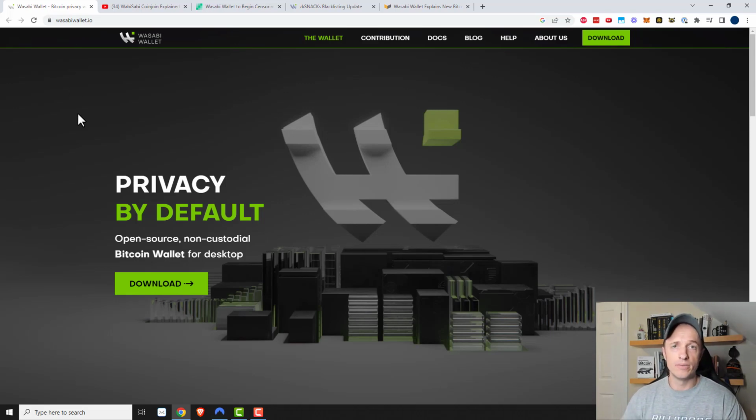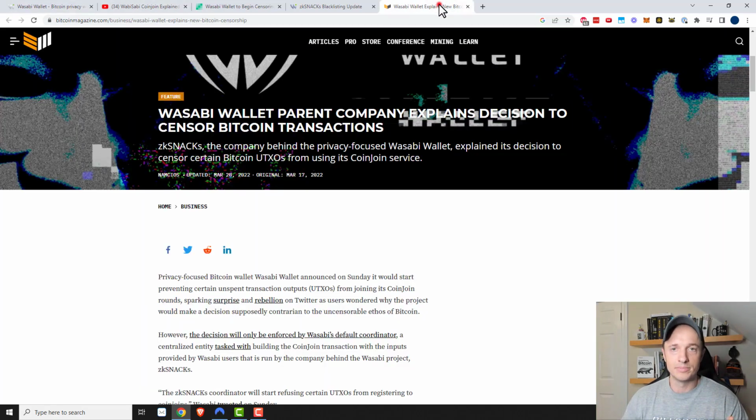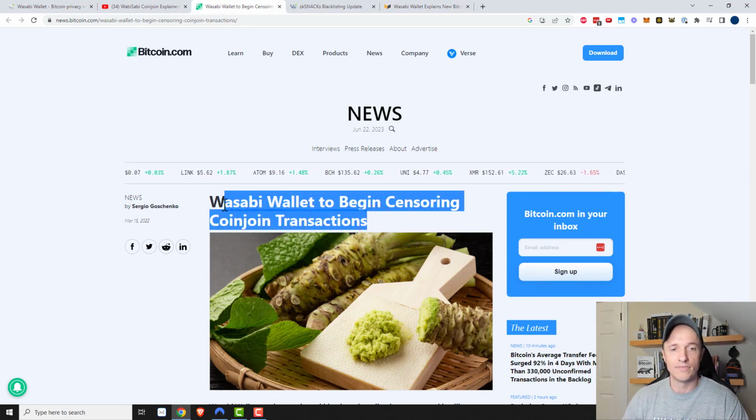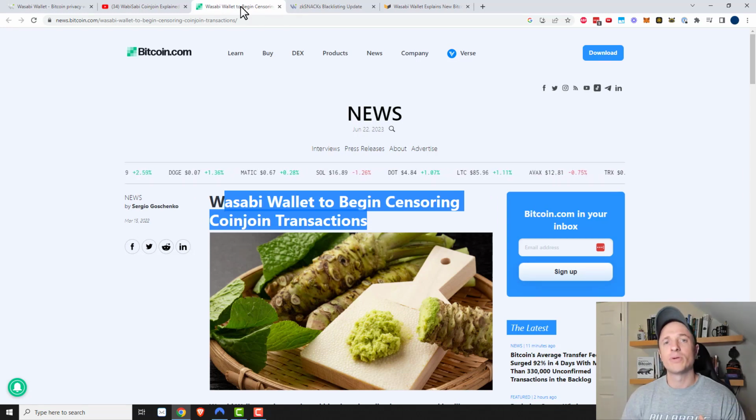Now, one thing to note, the privacy is for personal privacy. It's not to break the law. It's not for money laundering or washing or cleaning stolen Bitcoin or anything like that. Now, there is some stuff about them censoring transactions. So Wasabi Wallet begins censoring Coinjoin transactions. And so if your wallet address is blacklisted on like a governmental blacklist, then you're not going to be able to run it through the Wasabi Wallet, okay? And I just wanted to point that out.